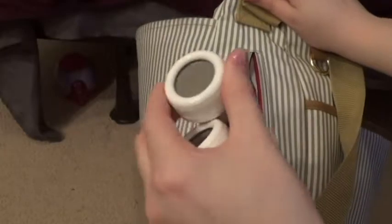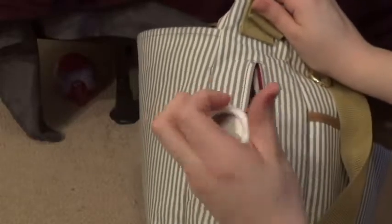And then on the other side, I have those two emergency ready-to-feeds I was talking about. These are 2 ounces each, and my daughter's currently on 6 ounces, so you're probably wondering why I don't have three, but I find that two is good enough just for an emergency situation if she's super hungry and we have no food and we can't go home.